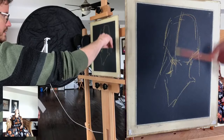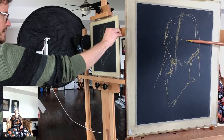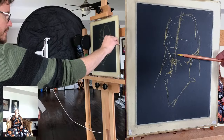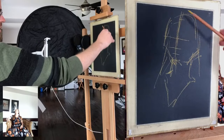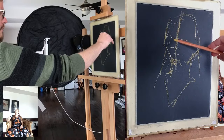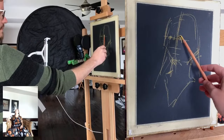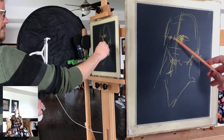Center line of the face. Making sure I get the angle of this horizontal line. I'm going to take this lower measurement, divide that in half, be roughly where the nose is. Take this lower section, divide in half, be roughly where the mouth is. From there, I'm squinting down until I really just see two values. I'll start mapping out some of the features. You don't want anything detailed at this point. Just kind of scribbling it out so I have something to compare to.